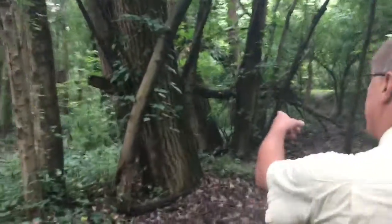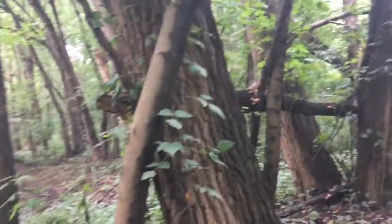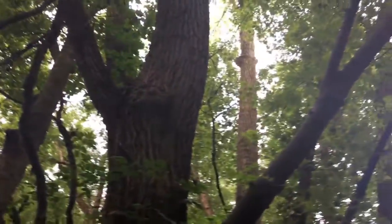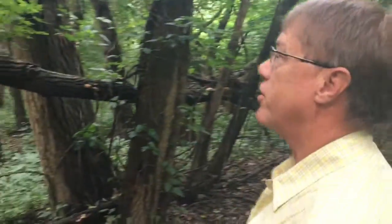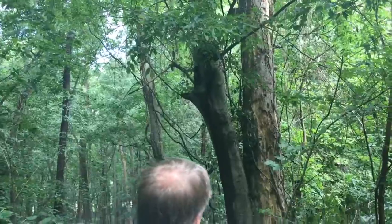But these are cottonwood trees right here, and they're pretty enormous old trees. And they're found a lot in wetland areas. Three, four really big examples here, with a nice healthy crop of poison ivy growing up the side. These are just a little bit smaller, same type of leaf, but just smaller.